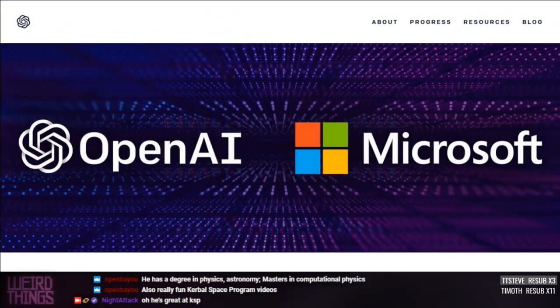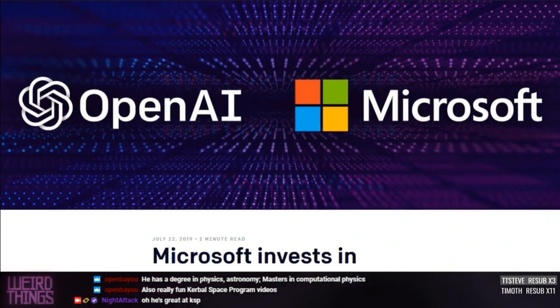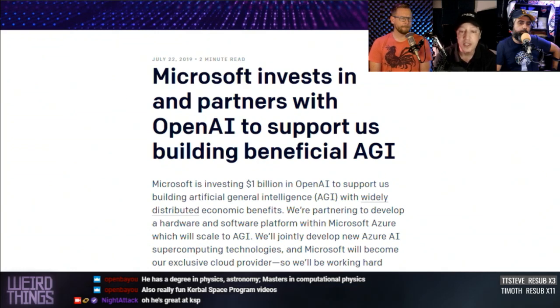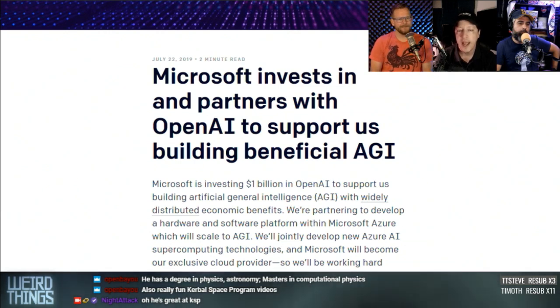And now today they've announced a partnership with Microsoft, a $1 billion partnership to develop technologies for the Azure platform, which raises the question: is this fundamentally different from where we thought OpenAI was going, or is this really the way it has to go in order to make these things happen? I mean, I don't know.